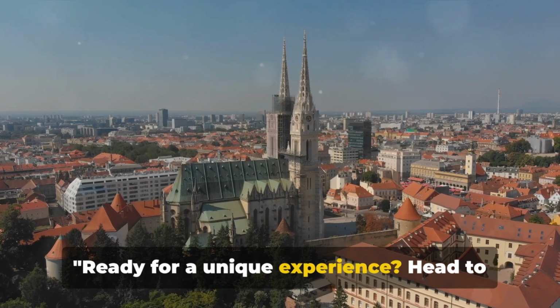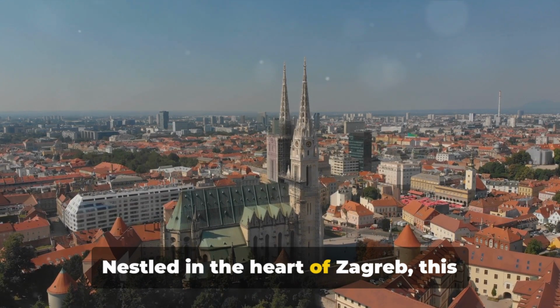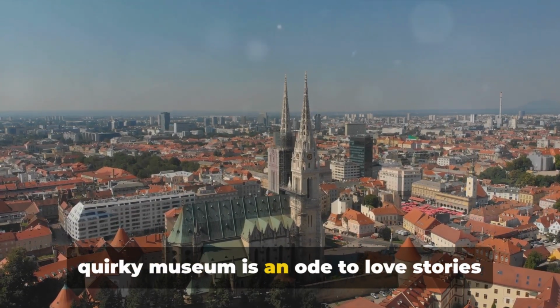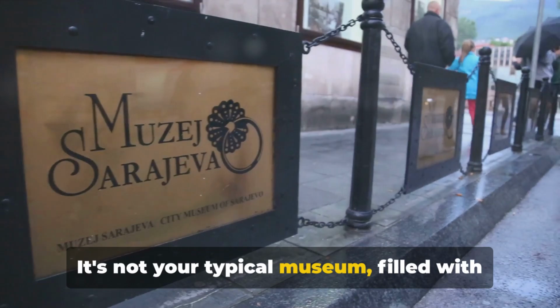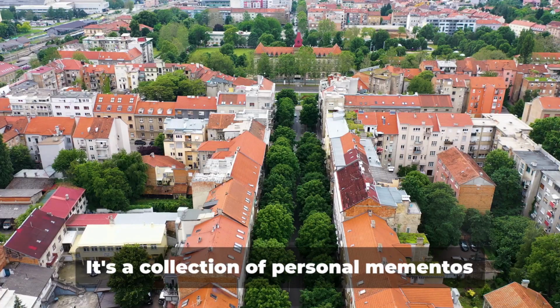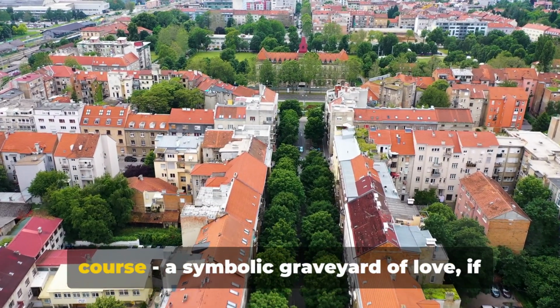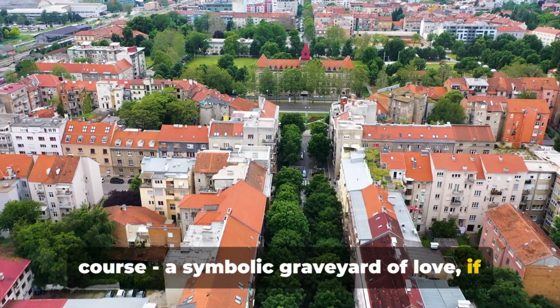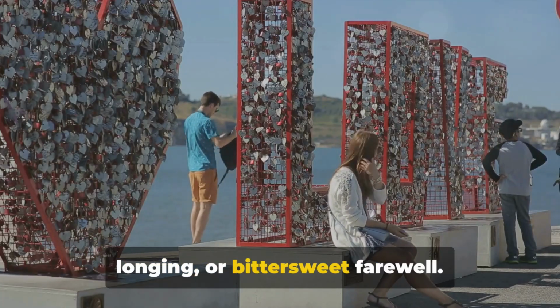Ready for a unique experience? Head to the Museum of Broken Relationships. Nestled in the heart of Zagreb, this quirky museum is an ode to love stories that ended before their time. It's not your typical museum filled with ancient artifacts or priceless works of art. No, this one's a bit different. It's a collection of personal mementos from relationships that have run their course. A symbolic graveyard of love, if you will. Each item tells a tale of heartbreak, longing, or bittersweet farewell.